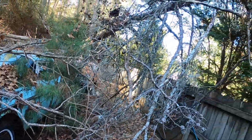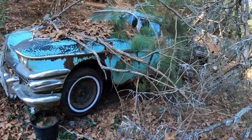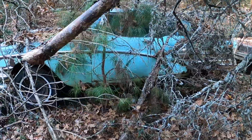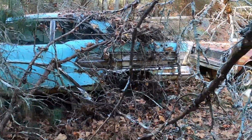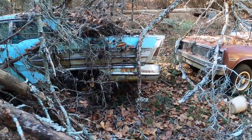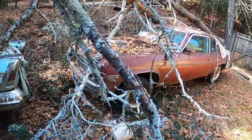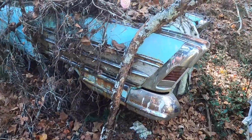Now, this did recently happen. Yeah, unfortunately, that was this year. But check this old girl out. Navigate through all these branches. Oh, I also have a Disco Nova, but let me get through here.